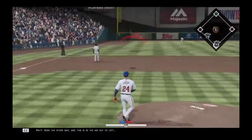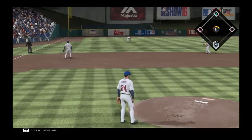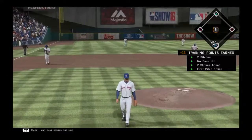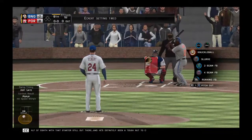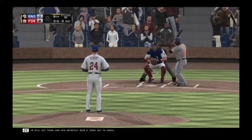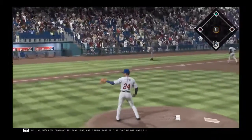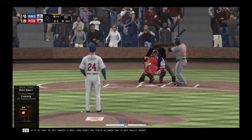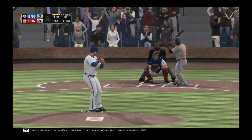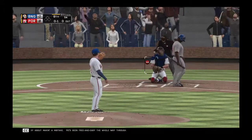Goes the other way, and this is in the air out to left. Kirby moves over, and that retires the side. P.J. Gorman will stand in to start out their half of the 8th with that starter still out there, and he's definitely been a tough nut to crack. No, he's been dominant all game long, and I think part of it is that he got himself a nice lead early on, and that's allowed him to not really worry about making a mistake. He's been free and easy the whole way through.